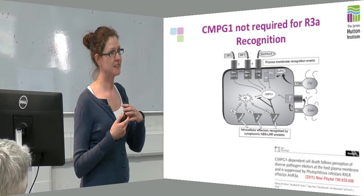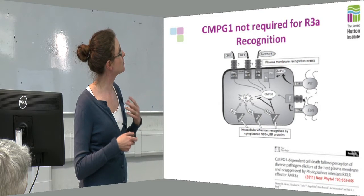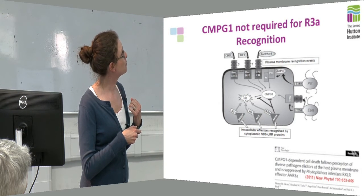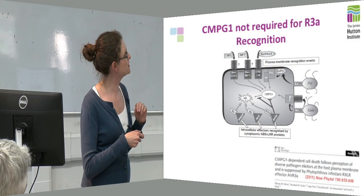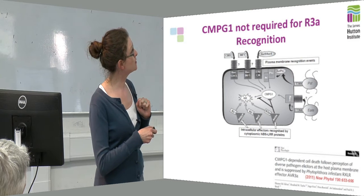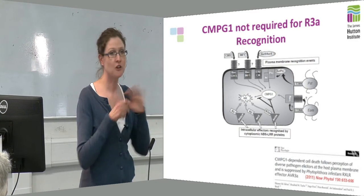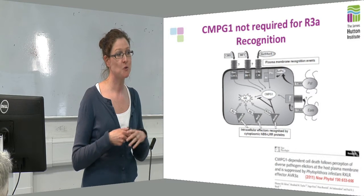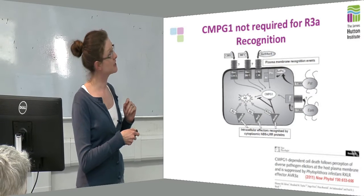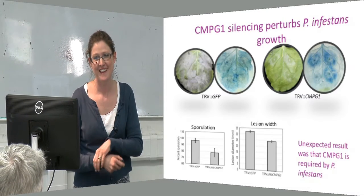So a plant can basically tell whether something's a bacteria because of its flagella or things like that. So these early PAMP responses, that's what this CMPG1 was involved in. So perhaps AVR3A is trying to manipulate the early detection of itself, but it's got nothing to do with the resistance gene. So we were no further forward in trying to work out how this resistance gene is working. So we're still working on that.